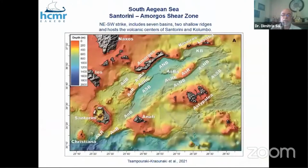So recently we completed a survey in the area of Santorini, Amorgos, Astypalea in the central southern Aegean Sea. And we came up with this nice morphological map, which tells us that this Santorini-Amorgos zone is a morphologically composite one. It includes 7 smaller basins, for example the Anydros, the Anafi, the Amorgos South, the Amorgos North, the Kinneros Basin, Astypalea North, etc., which are separated by steep slopes and also by 2 ridges. The one is the Astypalea Ridge, and the other one is the Anydros Ridge.